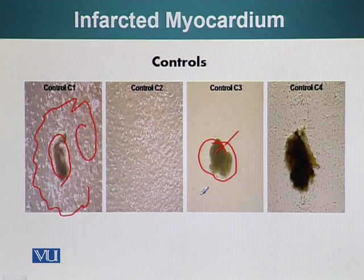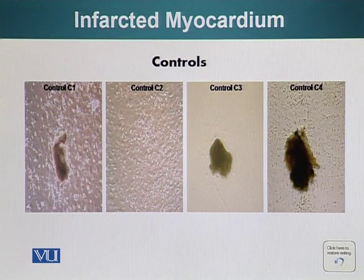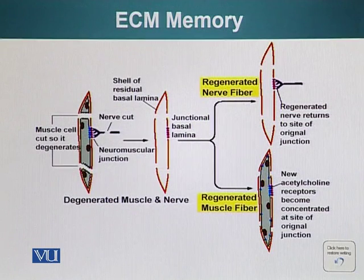In control C4, we have heart tissue which was not damaged by myocardial infarction, and it was placed in a dish full of bone marrow stem cells in the presence of the cytokines we have talked about. These cells again did not form clumps and did not start differentiating into heart cells. So what is the trick here? The trick, we think, is the ECM, extracellular matrix.